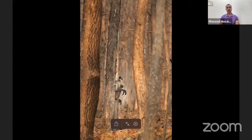Beautiful. So this one, I'm again including my habitat, a kind of minimalistic image where I'm just showing the entire feel of the forest here with a very simple subject, of course. Superb.